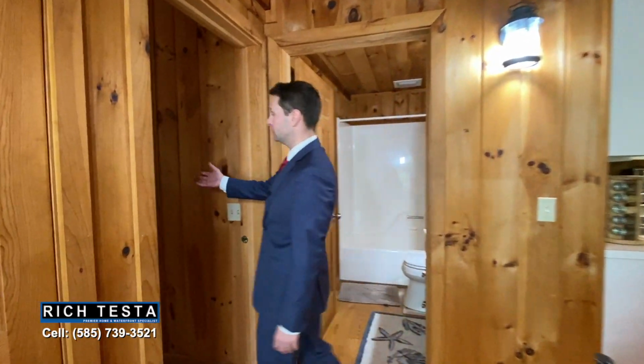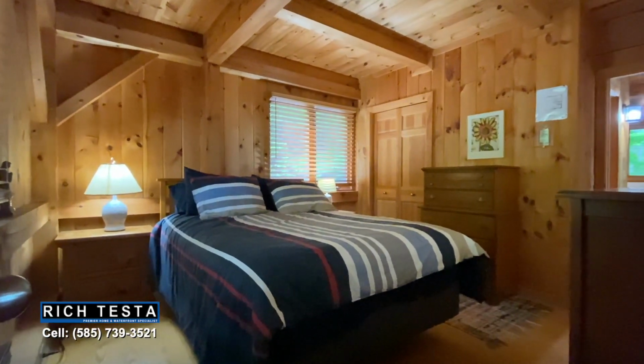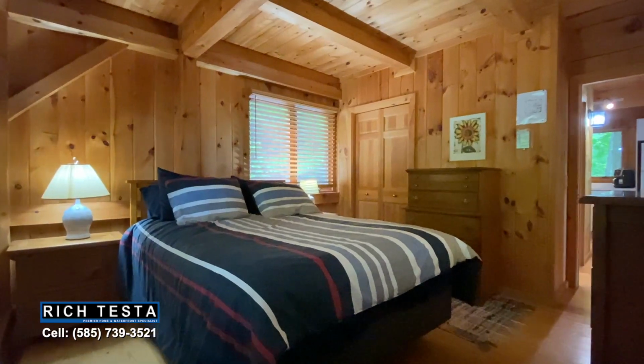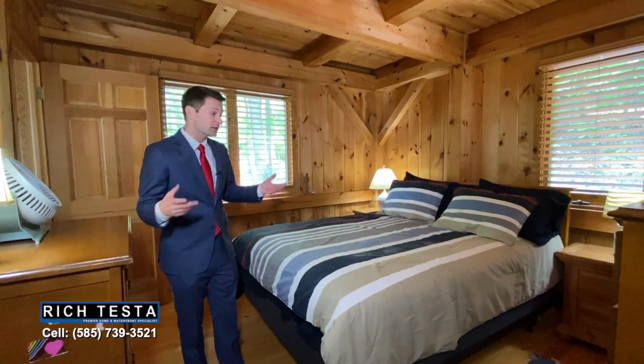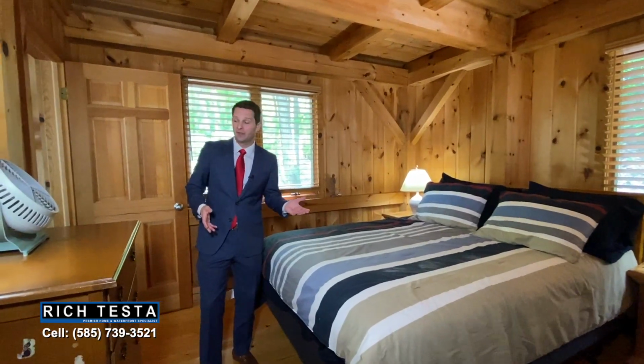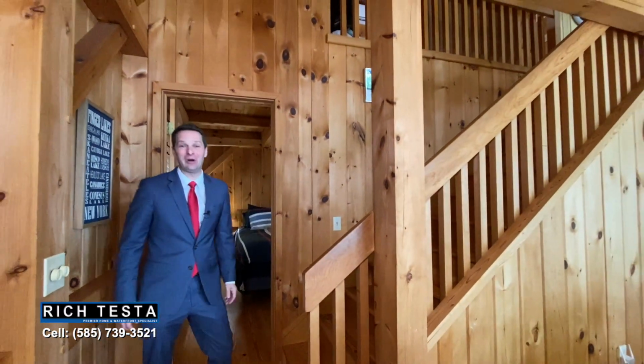and that leads to the bedroom. It's a spacious bedroom, queen-size bed, 2 dressers for all your stuff, and a closet. Great for anyone that has trouble with stairs. This is a lovely first floor bedroom. Coming around to my favorite spot, let's go up to the loft.